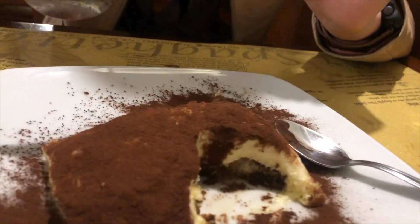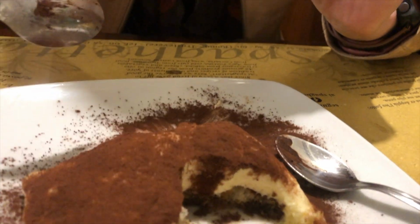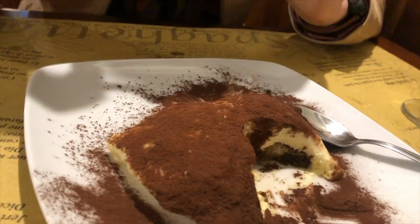Okay, so the flavors are good, but the textures are not quite right. It's definitely good, but like Ian said, it's not like pudding. I think it's a little bit more liquidy than that. And the ladyfingers are very soaked, and so everything kind of just falls apart in your mouth and doesn't hold together as much as the typical tiramisu. But it's still very delicious. It just doesn't have the same texture.